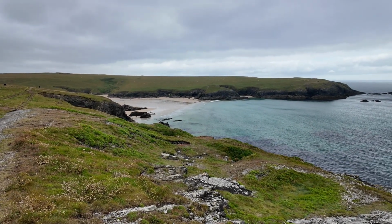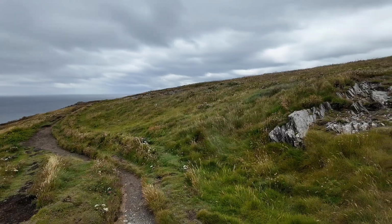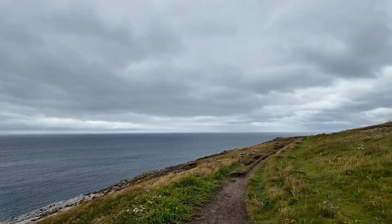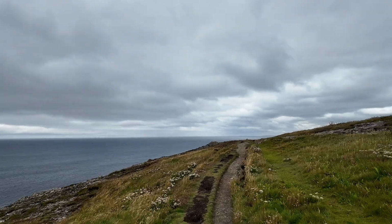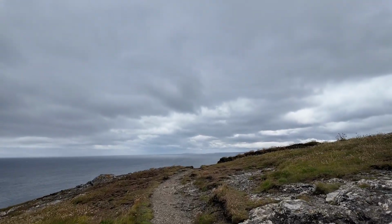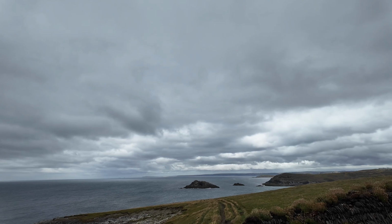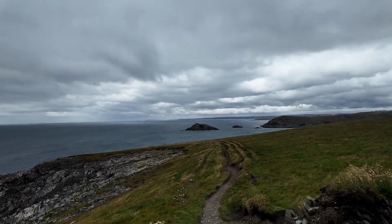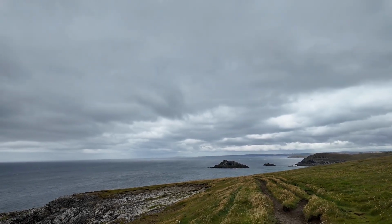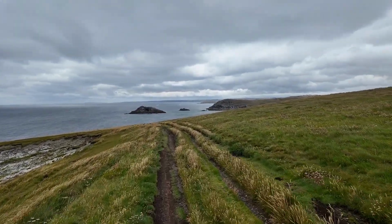Right, so I don't think we're going to make it down to there today, folks, unfortunately, because it is blowing a bloody hooley. It started to rain. So I think my best bet would be to follow this path back. And I haven't chosen the days wisely, have I? Not really. There you go, it's like that sometimes. But we've seen Polly Joke. Yeah, that wind is not very nice. All right, as soon as we get down out of the wind, it's not as bad.